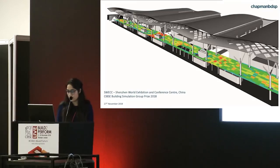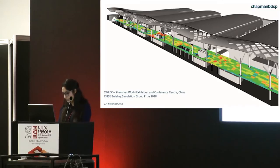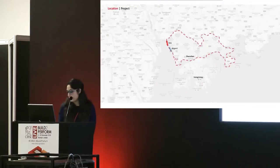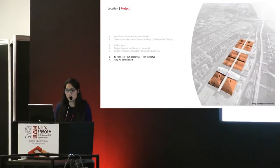Good morning, everyone. My name is Shikha, and I'm here to present the Shenzhen World Exhibition and Conference Center on behalf of the Chapman BDSP team. As the name suggests, the project is located in Shenzhen, geographically right above Hong Kong. The project is designed by French architect VNP and local consultants Aube. This convention center is going to be the biggest in the world, with a 1.8 kilometer long central corridor roof that's going to be naturally ventilated. It also has 19 fully air-conditioned halls attached to the central corridor.